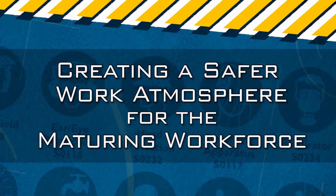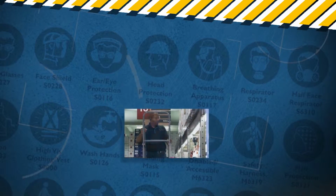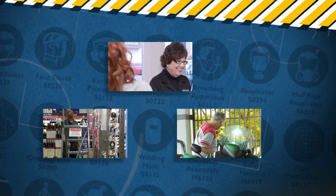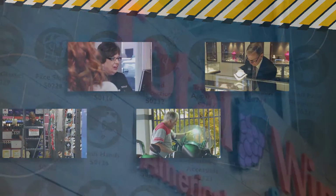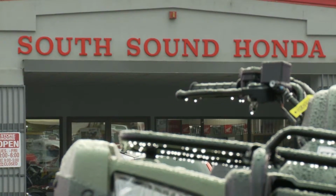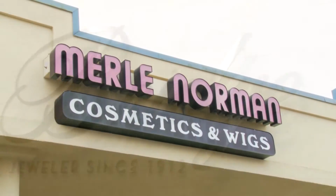Creating a safer work atmosphere for the maturing workforce. Today's workforce is changing some and getting a little grayer. For various reasons, later life workers are choosing to continue to work.